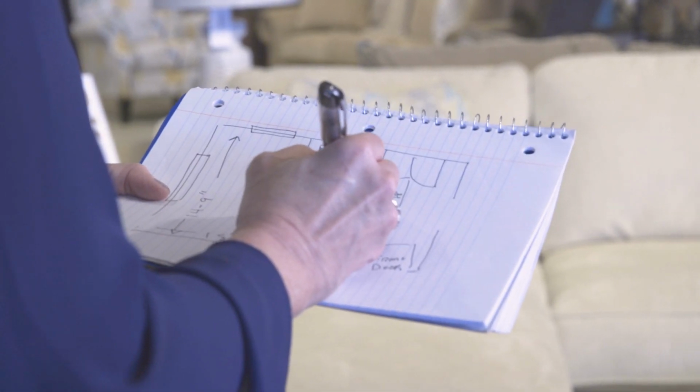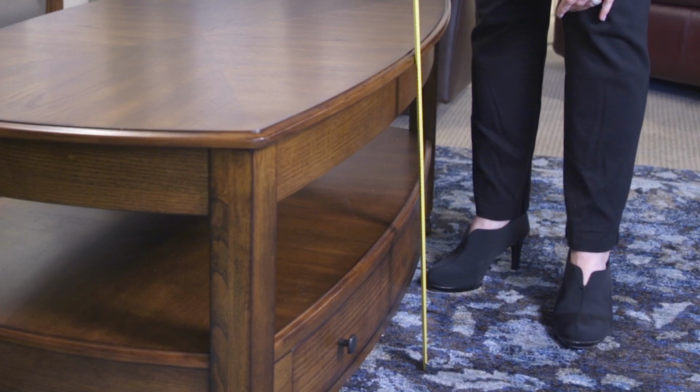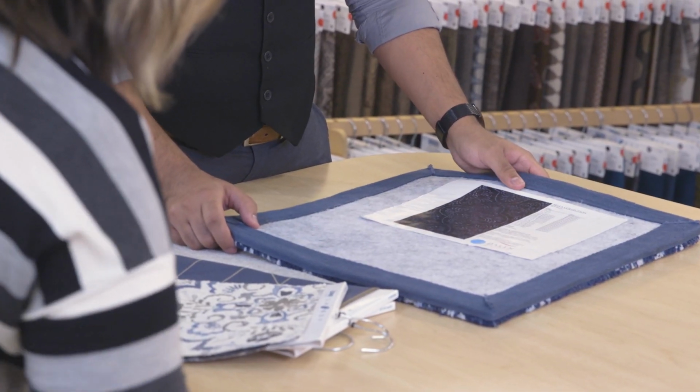First, come in the store and we'll talk about the space, what you envision for the room. Then we'll come out to your house, take some measurements, and bring the fabrics with us. That way you can see the fabrics in your lighting. Next, we'll have you come back in the store and you'll see a 3D presentation of the furniture pieces and the fabrics. That way you know you're making the right decision.